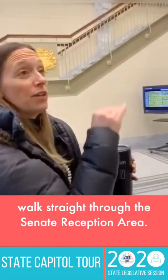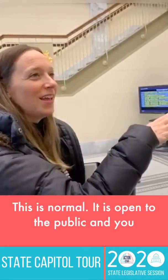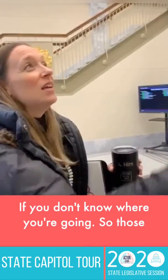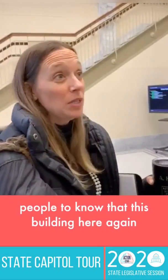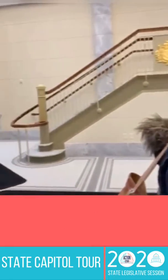And you walk straight through the Senate reception area. This is normal. It is open to the public. And you can even ask directions. People are very nice if you don't know where you're going. So those meetings are all open to the public. And we want people to know that this building here, again, is public. We can be a part of this process.